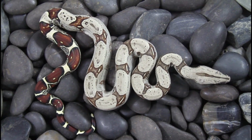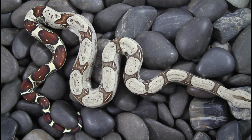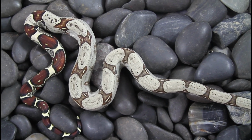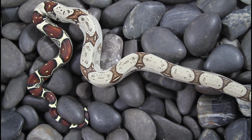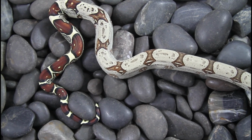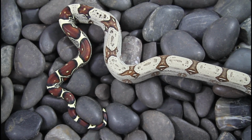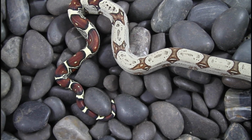These Peruvians definitely have a look that sets them apart from the other red tails. Just the beautiful golden coloration, the kind of pinched aberrant saddles, and the long red tail. But there's just nothing else like a Peruvian true red tail. And among many people, they're the favorite type of true red tail among many boa enthusiasts.